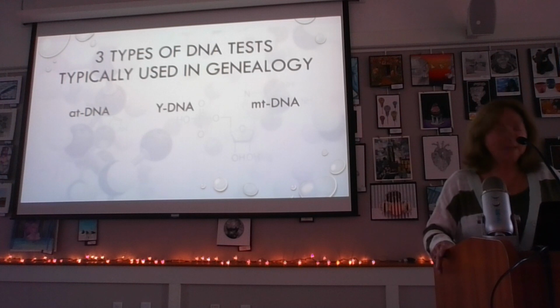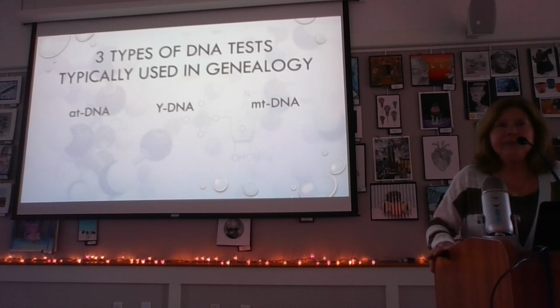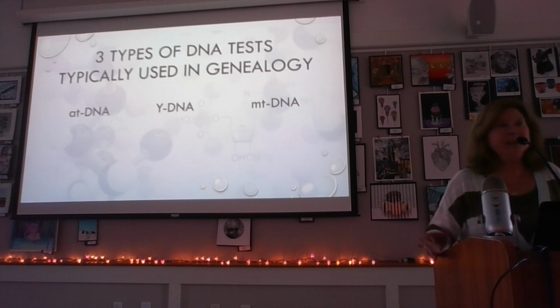So here are your 3 types of DNA. We just talked about it, and this is the short way we write them. Autosomal DNA is AT for autosomal. Y is just the Y, and mitochondrial DNA has a little MT. We'll also talk about the X, which is tested with your autosomal, but most companies don't report it.